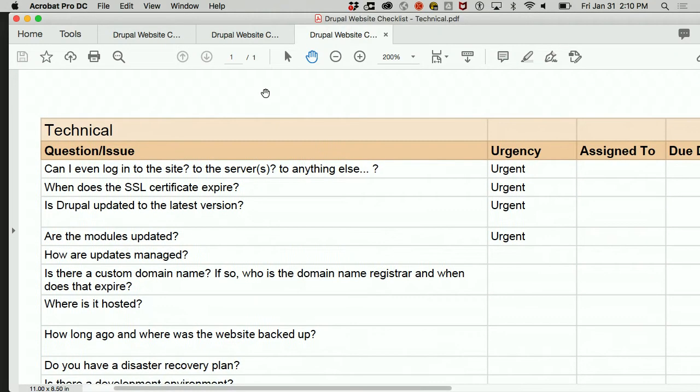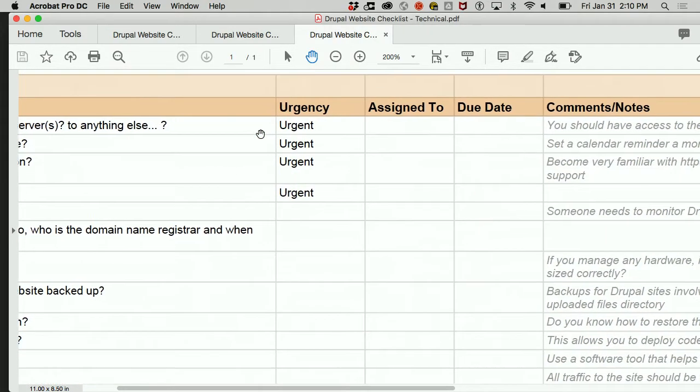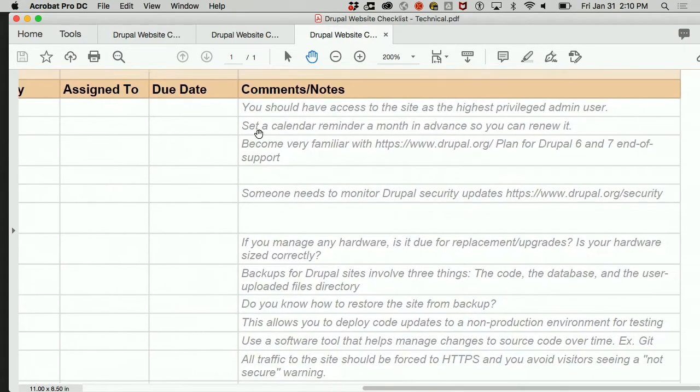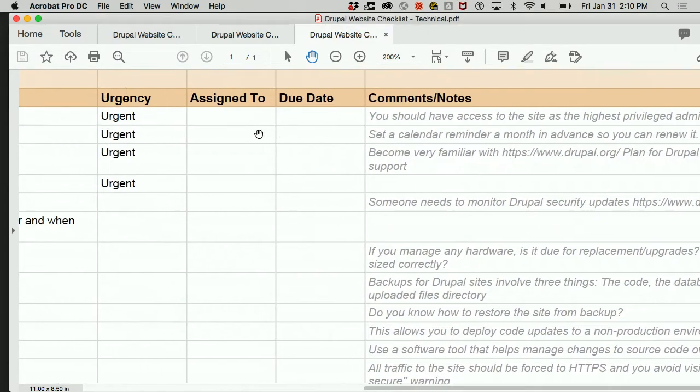Okay. Technical. We get a little longer. Can you even log into the website? Yes, we have inherited sites, and the owner does not even know how to log in. And it's not just the site, it's anything, the server, anything else. Like Byron mentioned the Google Analytics account, can you even log in to it? And you'll want to, as the owner of the site. You should have access to the site as the highest privileged admin user, hopefully. Hopefully you can get that.